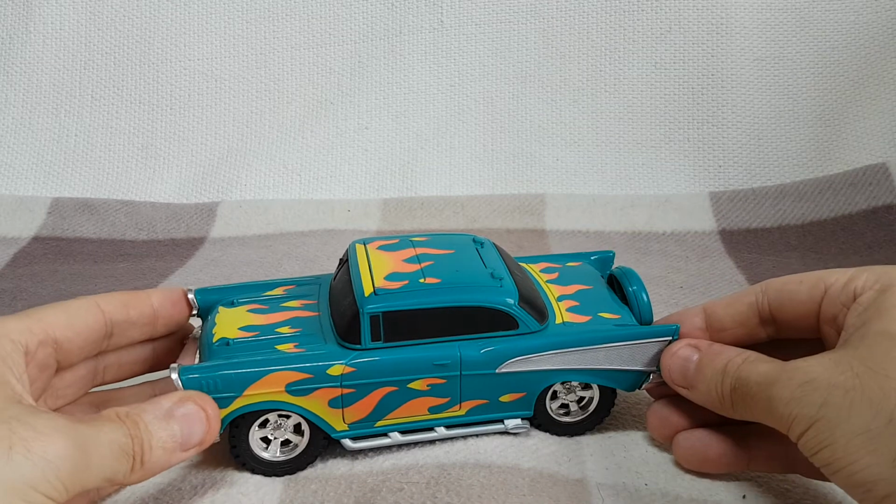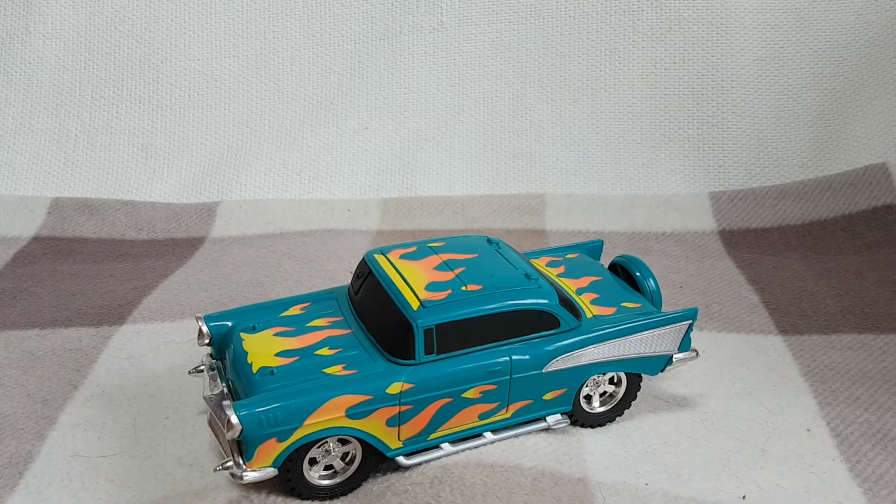So there is the M.A.S.K Hurricane vehicle. That's pretty much all I've got for today.